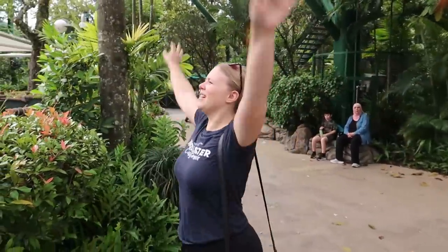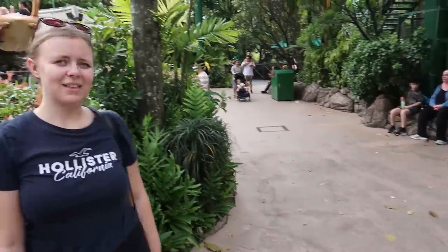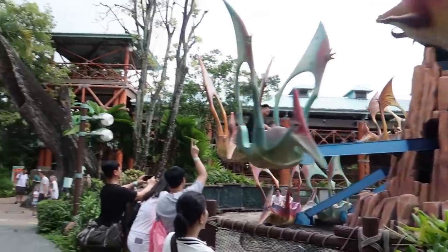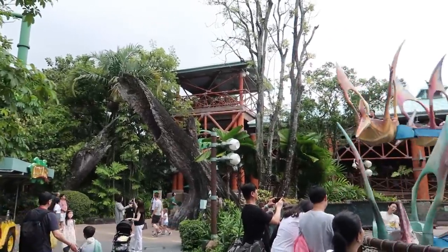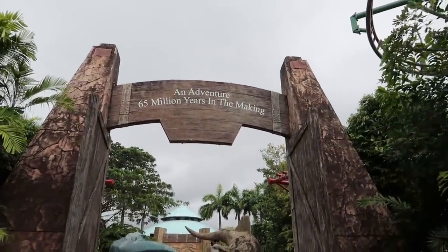There's Charlotte, the dinosaur. It's a very well-themed park, though, isn't it? It's really nice. Like with all the flooring, all the rocks around, audio throughout the park. It's a fantastic park. I mean, Universal are great at what they do, and this is no different. An adventure 65 million years in the making.